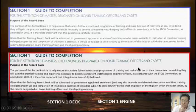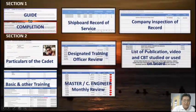So you must read thoroughly the contents of each of the pages of the training record book. It will help you understand why you need to have a training record book. Remember, you're on a structured training program on board. So the next part will be the particulars of the cadet, which can be found in Section 2 of your training record book.